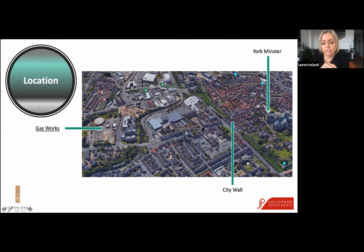It's a row of Victorian and Georgian houses. The values there range from 900,000 to 1.5 million, so quite a high price point for a northern city, but for York, that's quite commonplace because of the type of city we're dealing with.